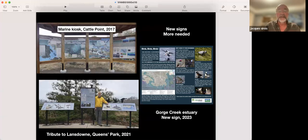Bizarrely, strangely, this renowned bird artist of global significance was not celebrated in Greater Victoria until we put this tribute to him at Queen's Park. And the Victoria Natural History Society was involved along with the Kiwanis Club of Oak Bay and Nature Canada. They're another neat little project.